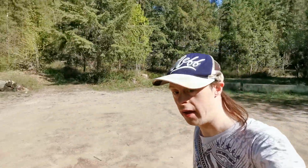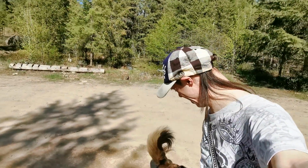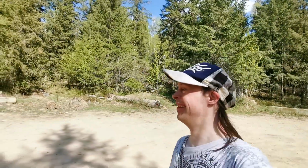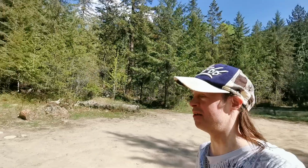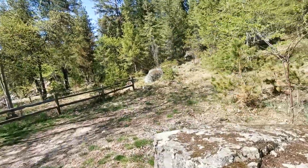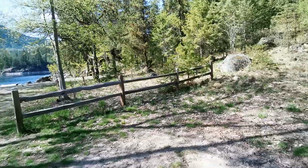Anyways, I believe that the dragon is over here. Oh, hello. Hi. Aw, that's cute. We had a dog that came to say hi. Isn't that cute? Anyways, we're going to take a look at where these rocks are over here. We'll take a look through here.